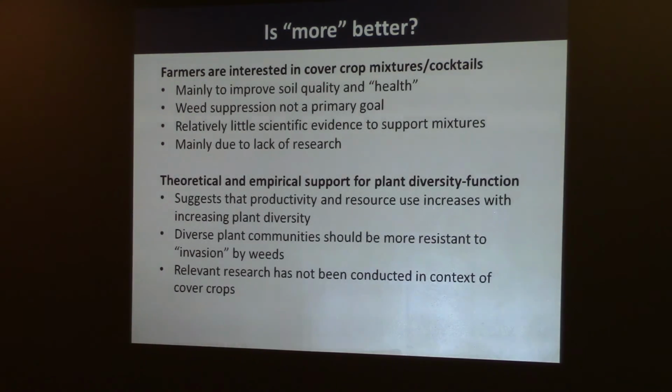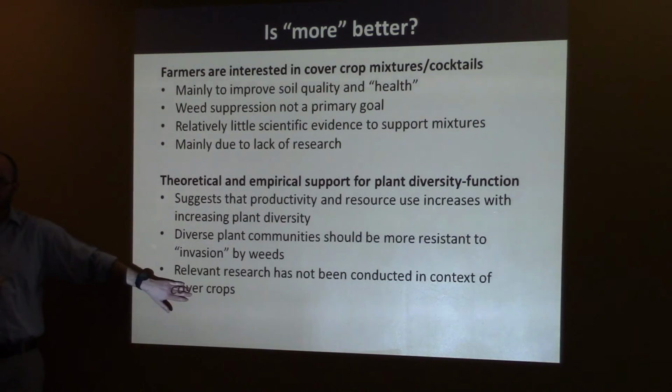So we know that farmers are interested in cover crop mixtures or cocktails. Mainly it seems to improve soil quality or health. Weed suppression is often not the primary goal for using these, but there's really little scientific evidence to support the use of cover crop mixtures, surprisingly, and that's mainly just due to a lack of research on these mixtures. And then we also know that there's theoretical and empirical data out there to support that there's this relationship between the amount of plant diversity and certain functions like productivity and the use of soil resources, which should suggest that the amount of cover crops that you can grow should be higher with a mixture compared to a monoculture, and that using mixtures of cover crops should be more weed suppressive than having monocultures of cover crops. But a lot of this data and theory hasn't come out of experimentation with cover crops.